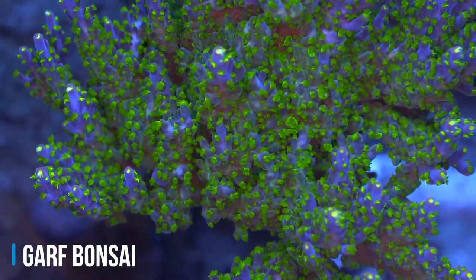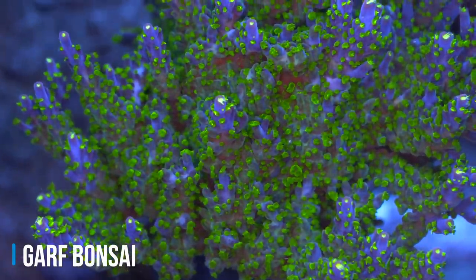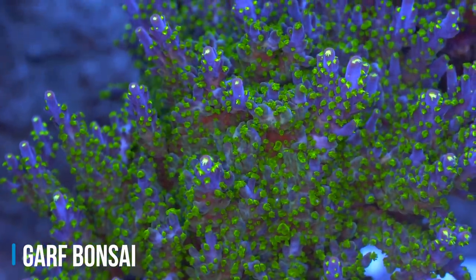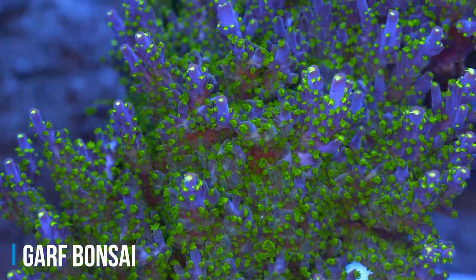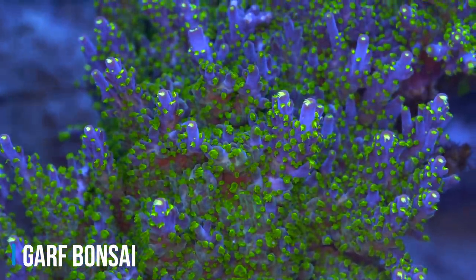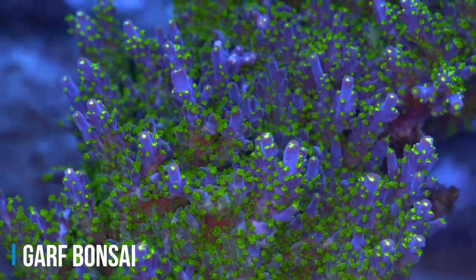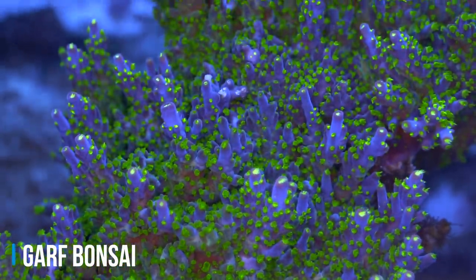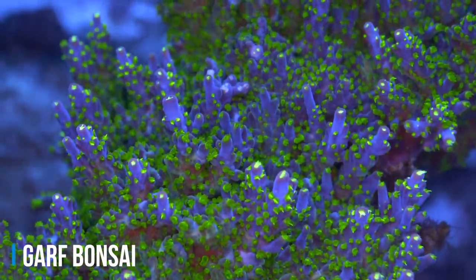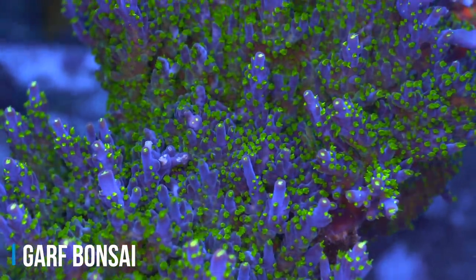Here we have one of the oldest and most famous Acropora strains of all time, the Garf Bonsai. This strain has been growing in captive aquariums for over 20 years, and it has a nonstop solid purple base coloration with neon green polyps, and the branches get a little bit brighter at the tips. This was once one of the most popular Acroporas that you could grow in an aquarium because it really looks its best under daylight lighting, where the pink and purple coloration can really shine through.